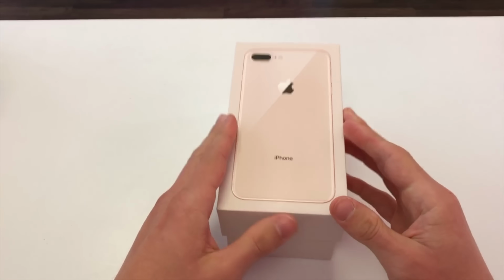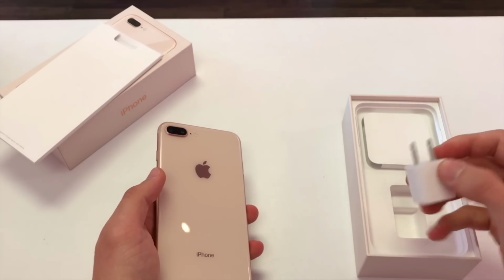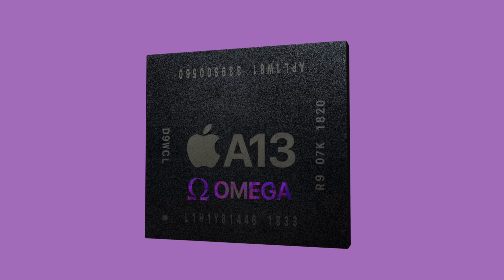So they're saying Apple will be re-releasing the iPhone 8 with a single lens camera with a new internal layout for the logic board with the Apple A13 chip, the Apple A13 Omega. I mean, I love saying that. That is a cool term. So they're saying that they're going to be re-releasing the iPhone 8 for a $649 price tag. Like, that just sounds insane to me.